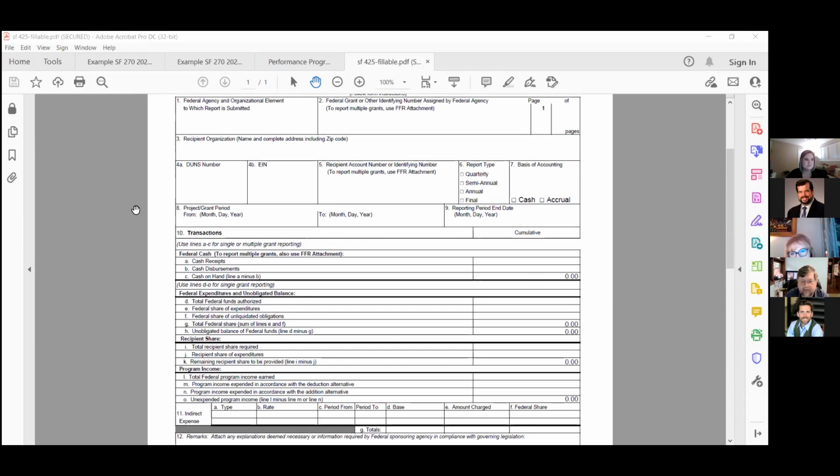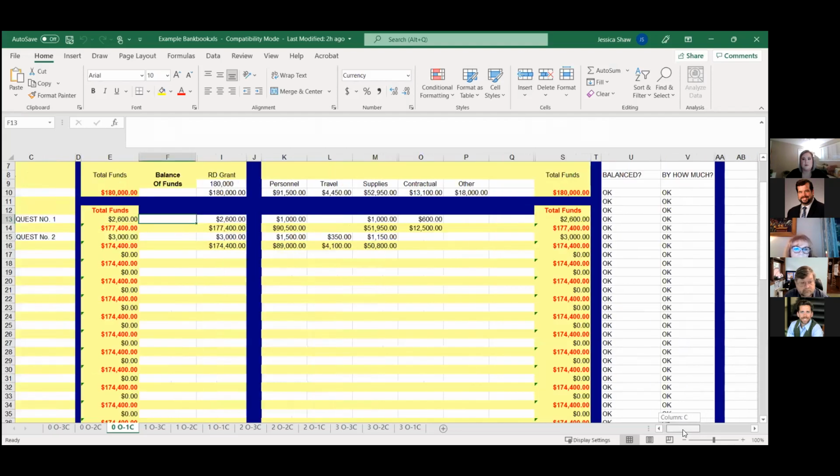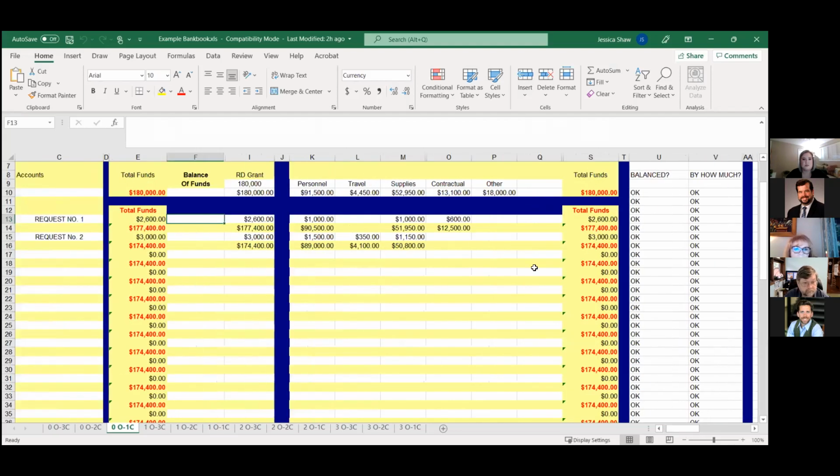Is it worth pulling up that bank book again, Jessica, to show kind of where they grab that from? That should be the bank book. You have your total funds columns here, and your total funds here, so you can see how much you've been spending down.